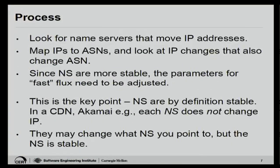What I do is pretty simple, and it's related to the fast flux detection in general. So you look for things that move IP addresses, and you prioritize those things if they change ASNs pretty frequently.